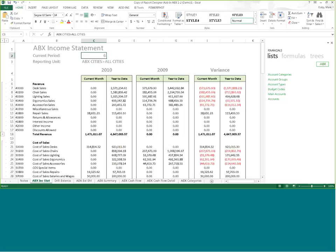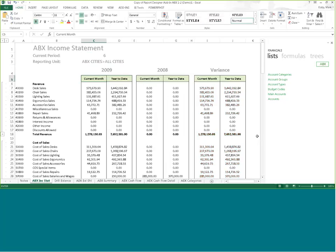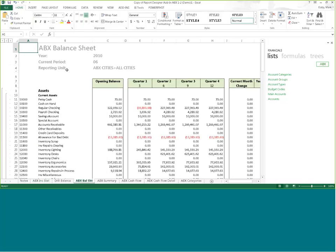Alternatively, if we wanted to see a 2-year income statement with a variance, but we wanted to compare 2009 against 2008, I don't have to redesign the report. I can simply make the change in the 1-year field, and it automatically waterflows all of the changes throughout the Excel workbook.